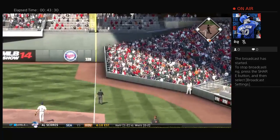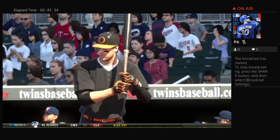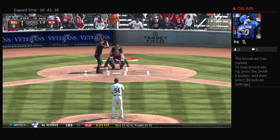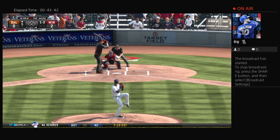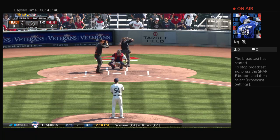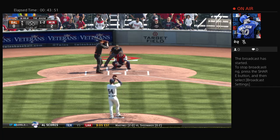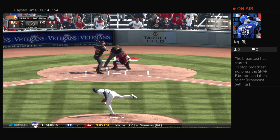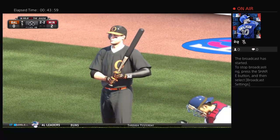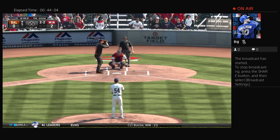Pretty well hit deep down the line in right, but that's back into the seats, foul. Now here it comes. And this ball will be chopped foul. And he lays off the fastball away, so it's 2-2 now. Ooh, there's a tough one to take right there on a 1-2 pitch, especially after fighting off so many pitches leading up to that one.